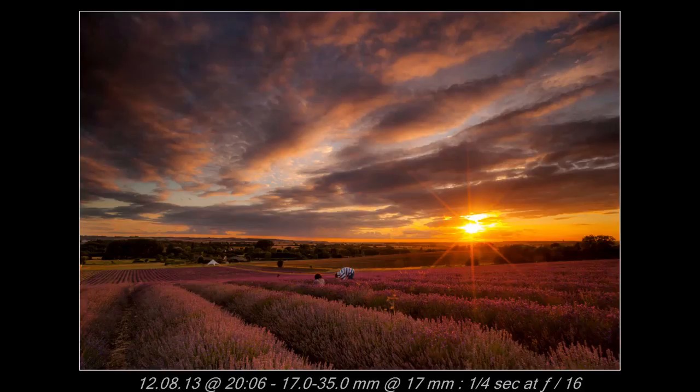No, there's no filter on that. The only filters I do tend to use are the graduated neutral density filters and occasionally a polarising filter. So that starburst is absolutely natural because of the small aperture that you're using.